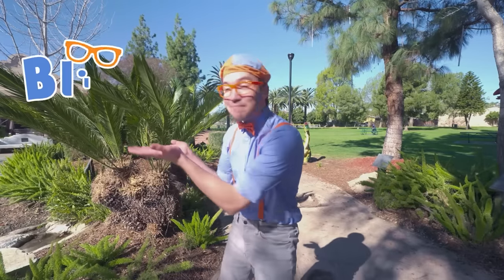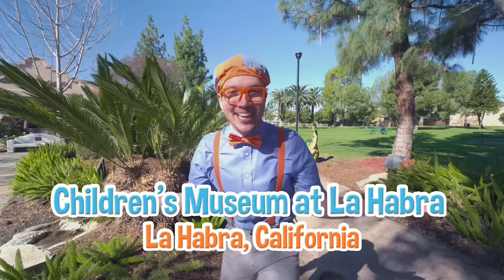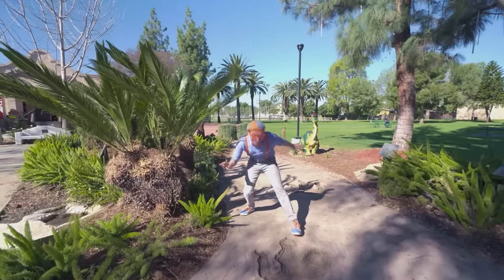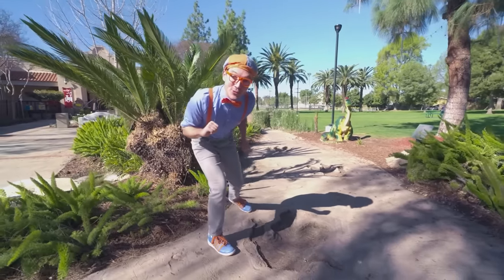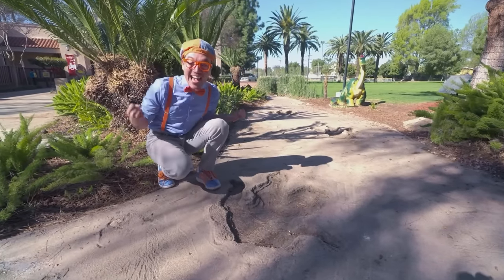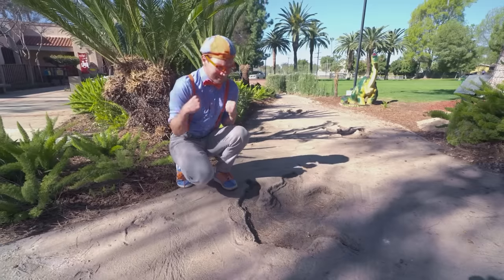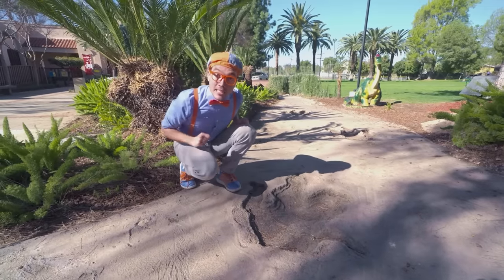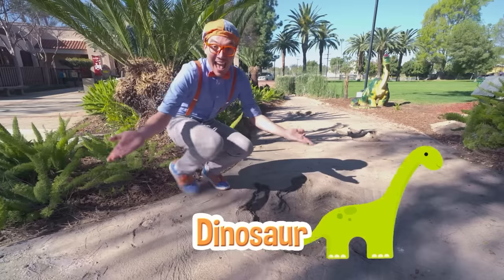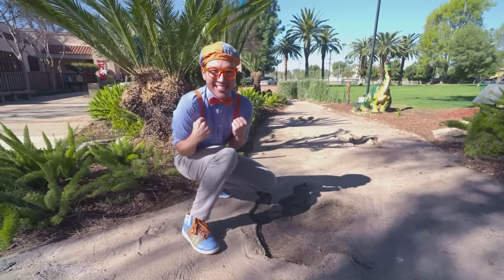Hey, it's me, Blippi! And today, we're here at the Children's Museum at La Habra in La Habra, California. And I am so excited. Whoa, I almost tripped. You know what this is? Yeah, it's a footprint. A really, really big footprint. It must have belonged to an animal, or maybe even a dinosaur. Hey, let's follow the footprints. Maybe we can see some animals and dinosaurs today. Come on.